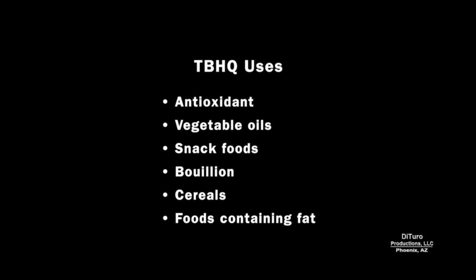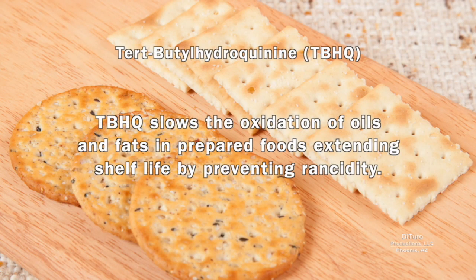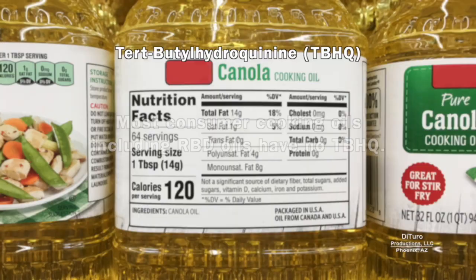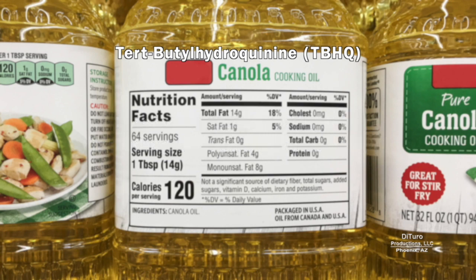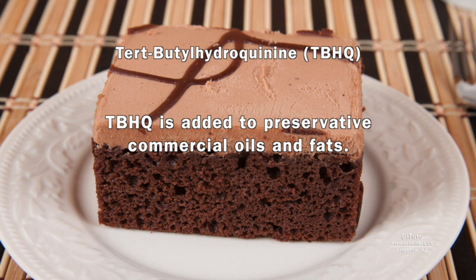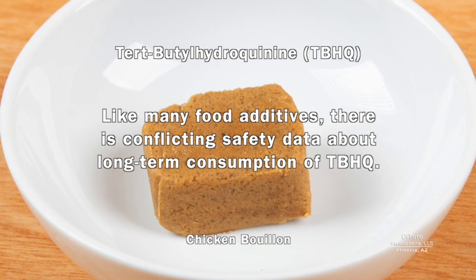Tert-Butylhydroquinone, usually abbreviated TBHQ, is used as an antioxidant in vegetable oils, snack foods, and other foods containing fat. TBHQ slows the oxidation of oils and fats in prepared foods, extending shelf life by preventing rancidity. Most consumer cooking oils, including RBD oils, have no TBHQ. TBHQ is added to preserve commercial oils and fats. It's chemically related to BHA. The body converts BHA into TBHQ. Like many food additives, there's conflicting safety data about long-term consumption of TBHQ.